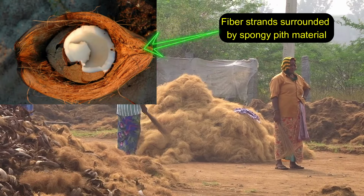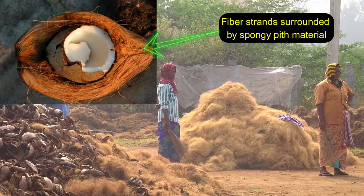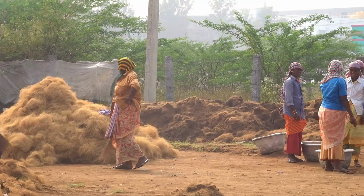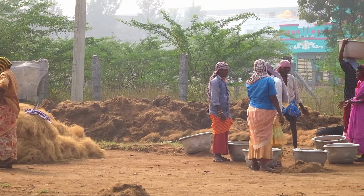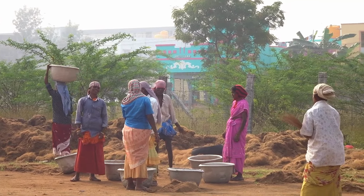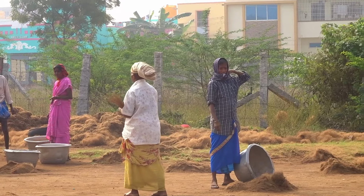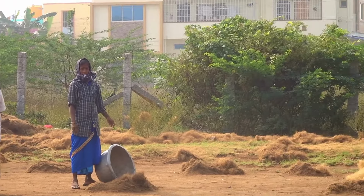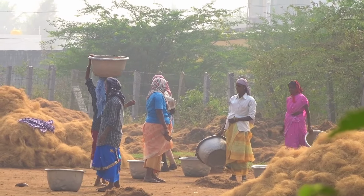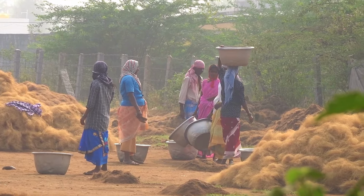The husk, which is protected by a green outer skin, consists of long coarse fibers and the soft pith surrounding each fiber. The pith is a soft and spongy material which acts as a natural padding to protect the fibers. Fibers and pith together work like an airbag to protect the coconut's shell. The pith has excellent water retention abilities. Unlike the fibers, the pith is the crumbly part of the husk.